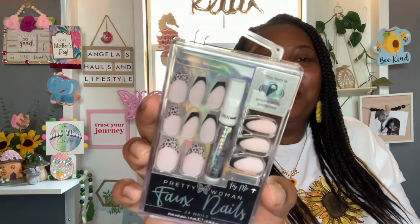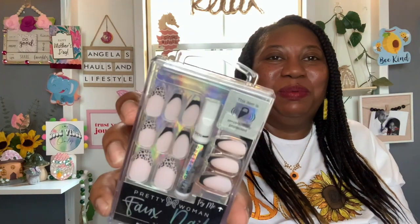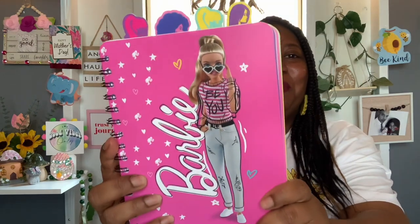Okay. Oh, I have some more nails. Some of the Pretty Woman faux nails with the cheetah print, the black and white cheetah print. I love those. Those are so pretty. And last but not least, I have this super cute Barbie book. Is this like a little planner, I think.